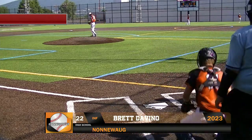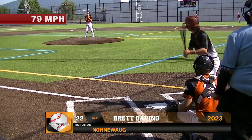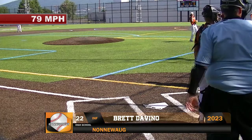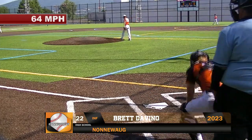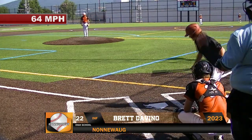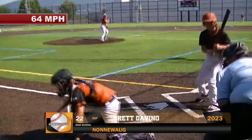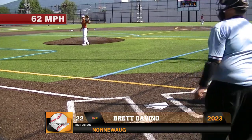Yes, I guess us being in the Philadelphia metro area normally, it's certainly a good 5 degrees cooler at least, with a bit of a breeze. As here's the 2-2. Breaking ball, bounced foul. Well, Davino certainly battling after striking out swinging in the first. At Nonawaug High School, Brett Davino. The 2-2. That's way outside towards the broadcast area. Glad that fence is here. 3-2.